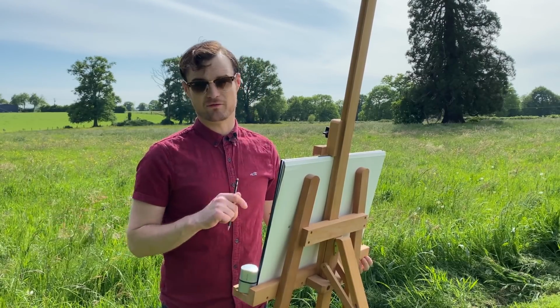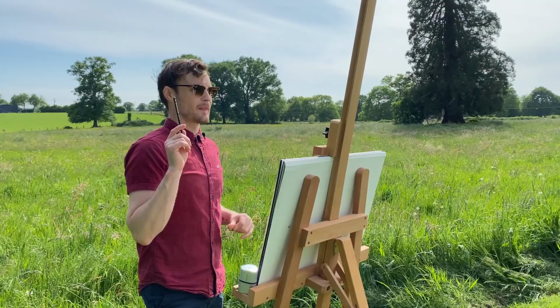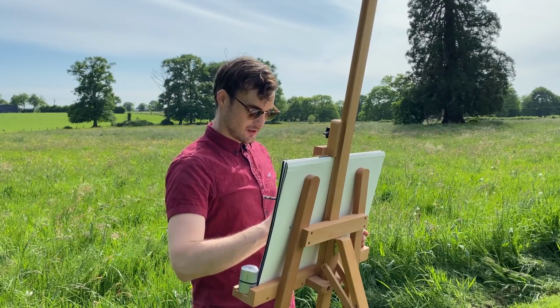And this is my favorite view actually. When I come for walks and I stand here, it just looks magnificent. First task is get this sketch done.